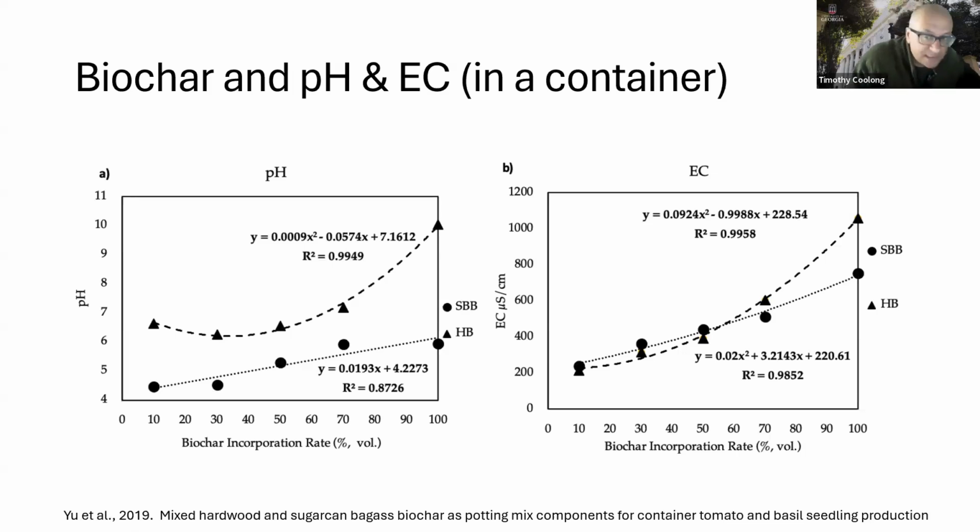The same thing with EC. So EC is your salt measurement, your salt levels. Again, they do increase to levels that would impact plant growth, but you're probably not going to incorporate them at such a high level in your field. You're not going to put 80% of an acre furrow slice of biochar.